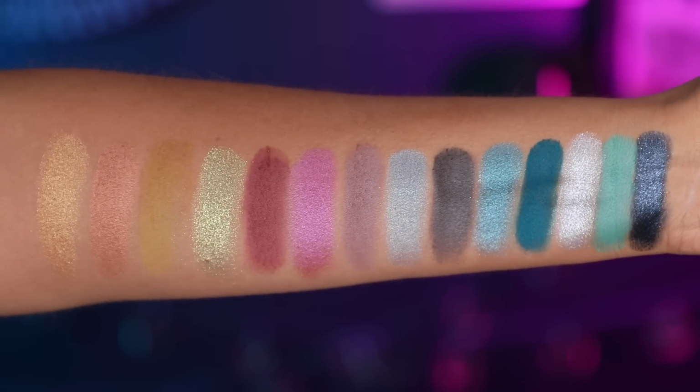This color story does go very light to very dark. This was actually the shade I was most excited for when I got to see this collection. And we have a really nice brush in here. Now I don't know if you can see, but the brush kind of matches the cover, in that it's this, would you say, holographic, iridescent, oil slick type of brush.